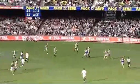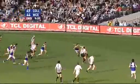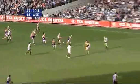Anthony Rocker stands the mark. Kicks it long. Inside attacking 50 at the back. Oh, almost the mark taken down there by Joe. Well done by Shaw. To Travis Cloak. Little fumble, but it's okay.